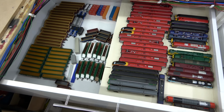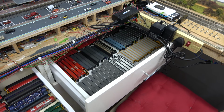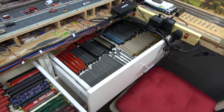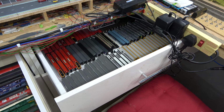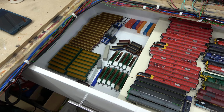Something I've also had to do is overflow into a second drawer for all of my stock. I do have quite a lot now, and due to the fact I don't have a fiddle yard, it all must stay away to remain protected. It takes quite a while to actually get things on and off the layout, but when it's stored it needs to be protected, so I keep it in these drawers.